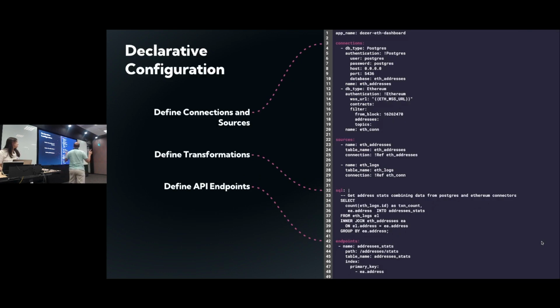This is a simple configuration, then you will see a live demo, but it's basically 3 blocks to define everything. You define your connection. In this case, I have a Postgres connection and I have an Ethereum connection. I have a SQL that does some aggregation, does some joins actually, and then I say, okay, you can see in my SQL, I'm mentioning here into address stats, and address stats is basically my endpoint. With this simple configuration, I can basically deploy a backend for a data API application.